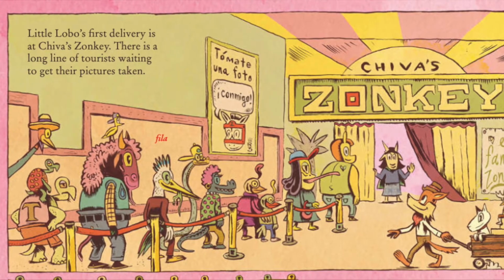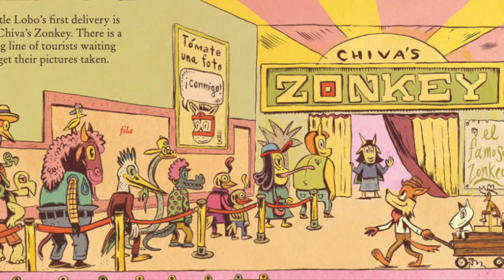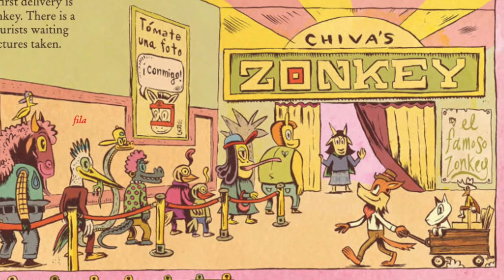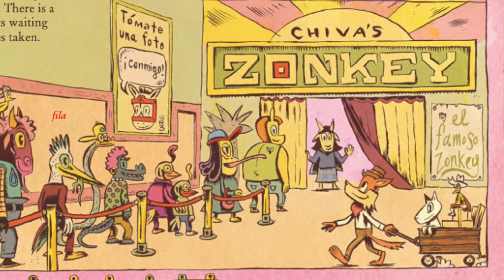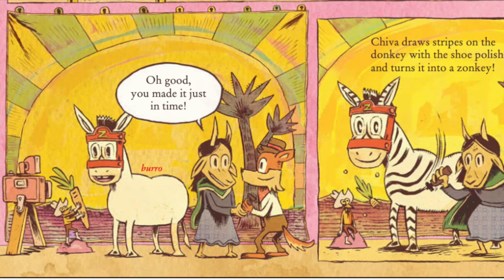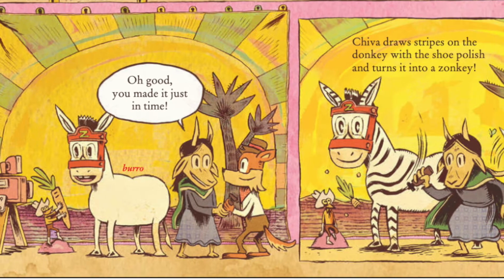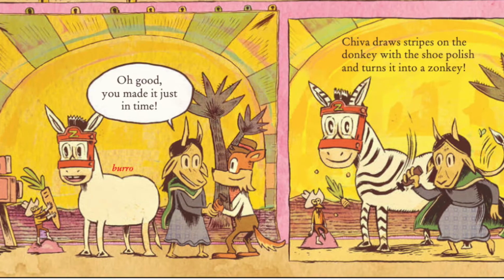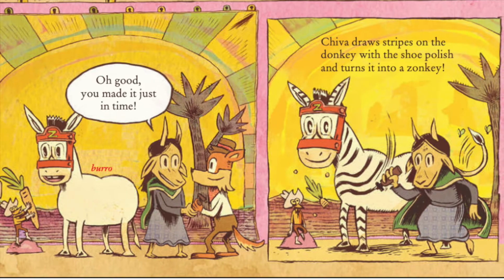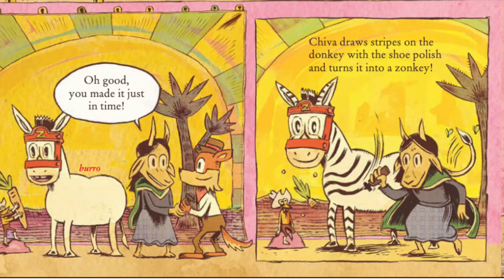Little Lobo's first delivery is at Chiva's Zonky. There is a long line of tourists waiting to get their pictures taken. Wow, I wonder what could be inside that's so exciting that many people want to get their picture. Oh, good, you made it just in time, says Chiva the shopkeeper. Chiva draws stripes onto the donkey with shoe polish Little Lobo brought and turns it into a zonkey. That's what that word meant, a zebra donkey.